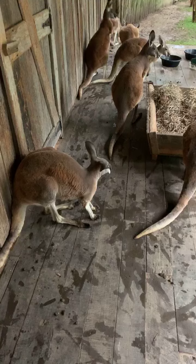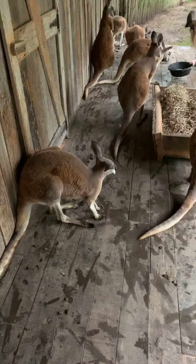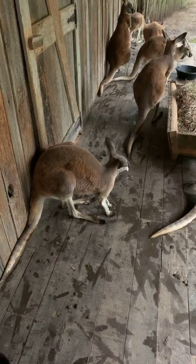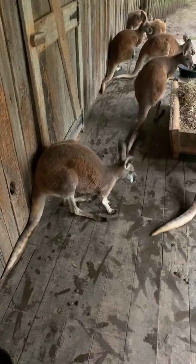And she is the kangaroo that you can also see on a video at the vet hospital. She gets chiropractic care about every 2 weeks. We have a chiropractor that comes in because she has some arthritic hip and back issues just because of her age, but she does great.